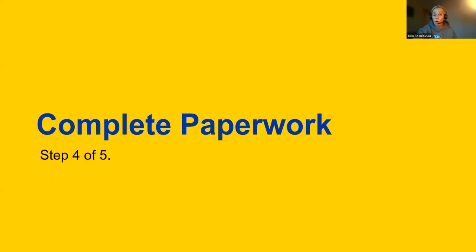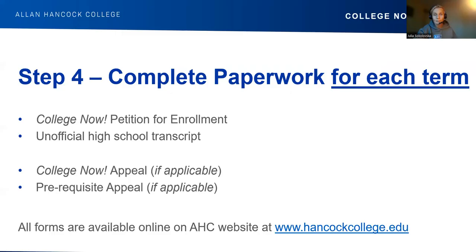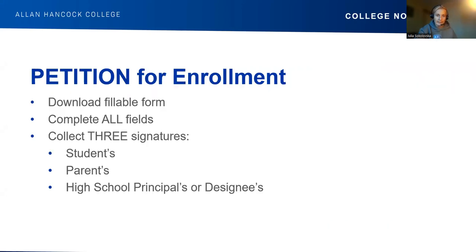So step number four is the boring paperwork. Complete paperwork for each term. But what does it mean? For example, you look at the classes and say, hey, I would like to take some in summer and some in fall. You will need a petition for each term separately, one for summer, one for fall. If you're a junior or senior, you only need two documents to submit, which are the petition for enrollment and your unofficial high school transcript. We talk about an appeal and prereq appeal in the next slide.